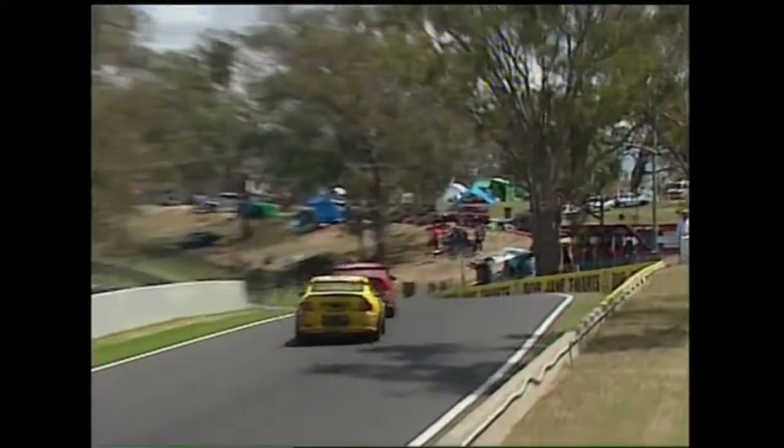But here they come again, still tied together, these two. And you can see by the body language of the car, these guys are not holding back. They're pushing hard. This is a proper race.